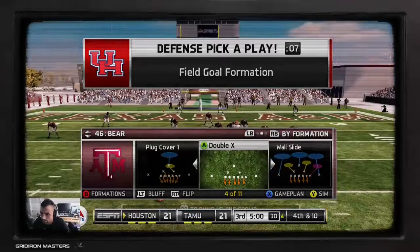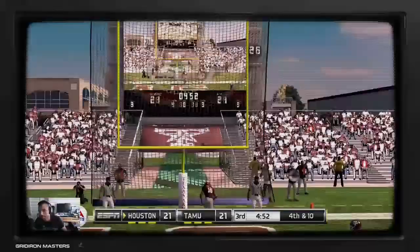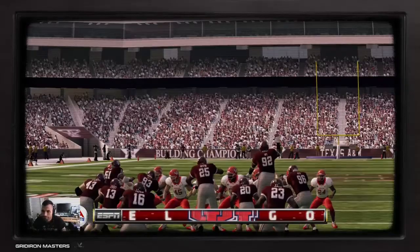It's fourth down, and the kicker's on to try this 28-yarder. And he's got it. Even though they gave up a field goal here, that defense is feeling pretty good about themselves right now. It could have just as easily been a touchdown.